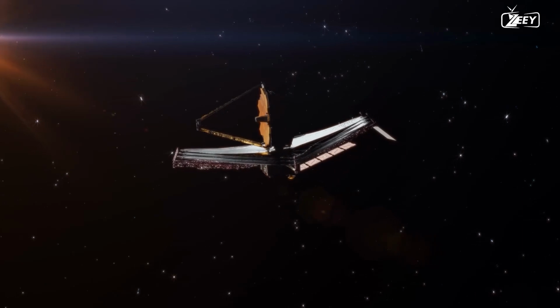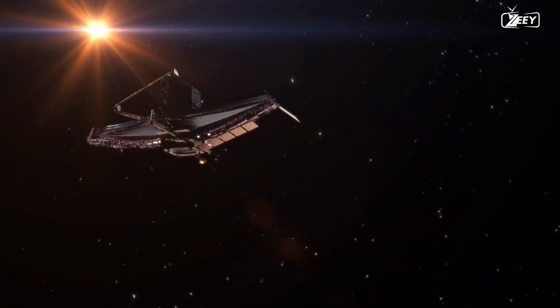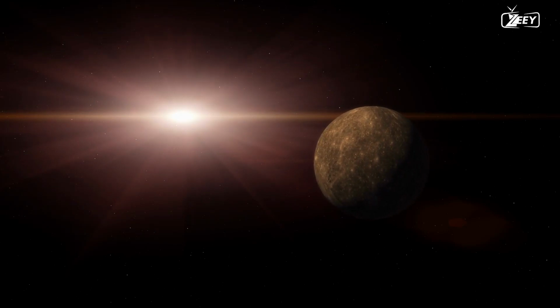Today, we'll go through some of the most recent developments and learn about what the James Webb Telescope has been up to recently and, more significantly, what will happen this summer and before the end of the year. Let's get started.